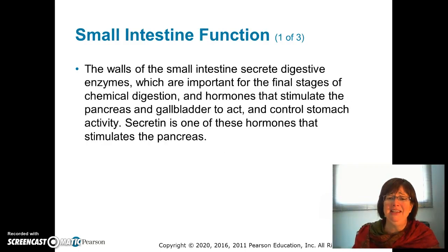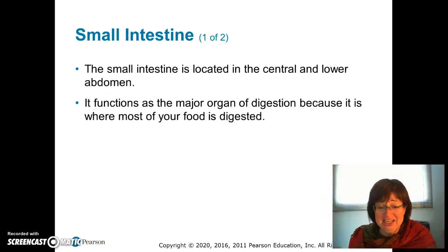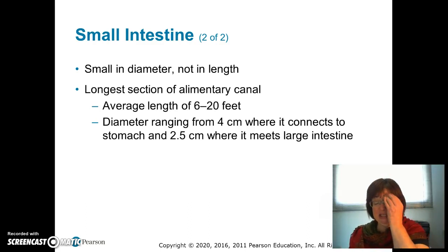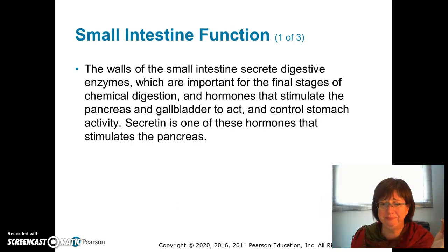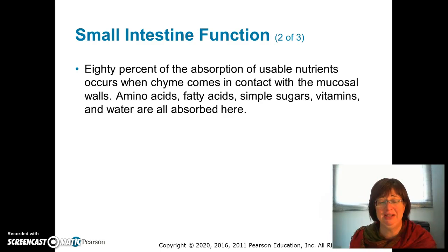When you look at the small intestine, it is the longest section, which goes to about 7 meters long. And it's called a small intestine because the diameter is small. Okay? The wall of the intestine secretes digestive enzymes, which are important. All sorts of enzymes, one called secretin, which stimulates the pancreas. About 80% of the nutrients are absorbed at this point.